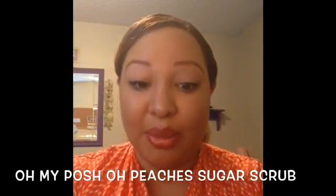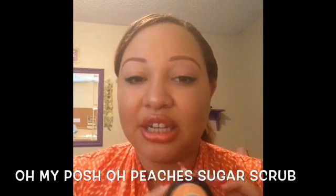So the one that I have been using the heck out of this year is by Oh My Posh. It's the O Peaches Sugar Scrub. It looks like that, and I'm almost out of this, but that's what the inside looks like. So as you can see, I'm literally almost out of this, but this is such a good scrub.